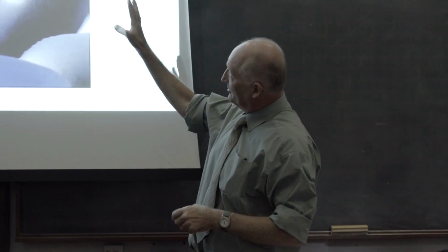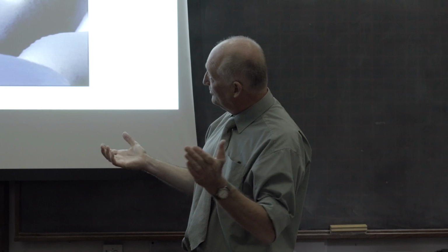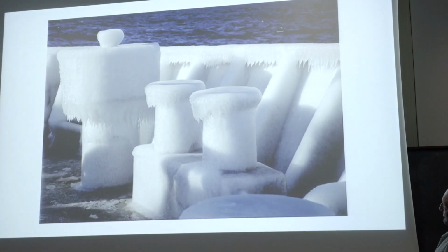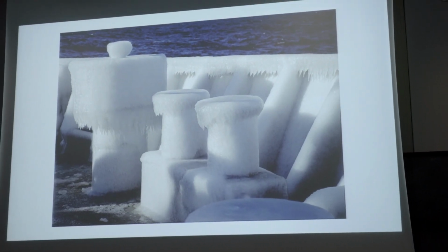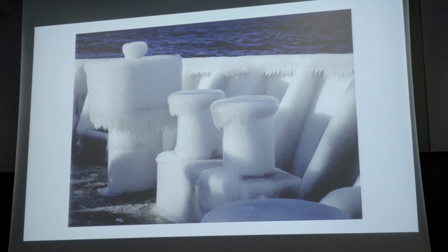This is just a picture of icing that you still get on modern ships, and you still have to send men out. Of course, the stability is a bit better these days, but you still have to occasionally send men out and chip away with hammers, get rid of the ice on deck.